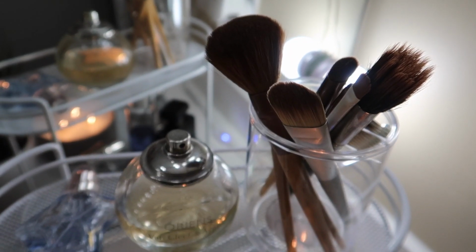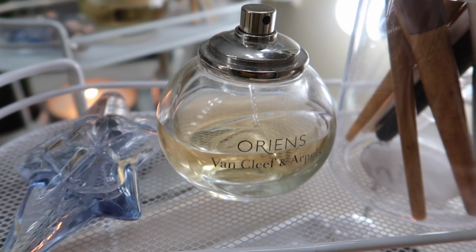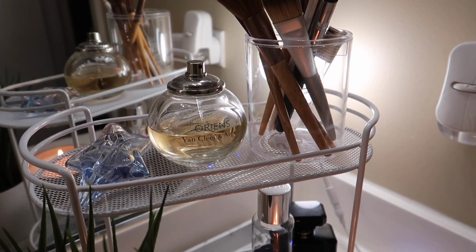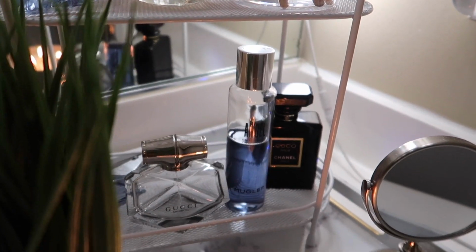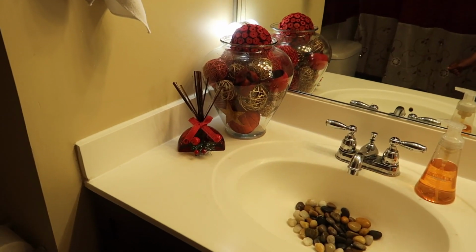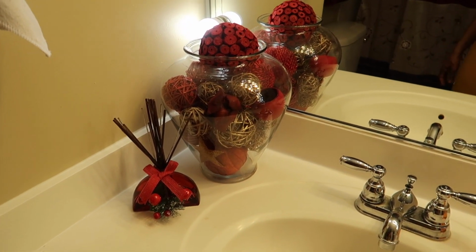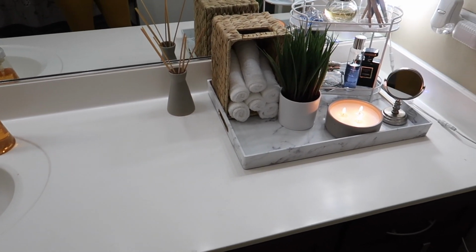I had the idea that we would just display some of her makeup brushes and some of her high-end fragrances. And I think that it turned out really cute, you guys. It's a great way to show off your fragrances, but also really awesome to have them at arm's reach so they're right here when you need them. And then some of her existing decor, because she loves red, we had to keep the cranberry look going on over here. Let me know what you guys think of the countertop.